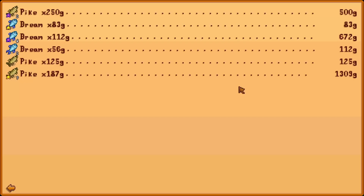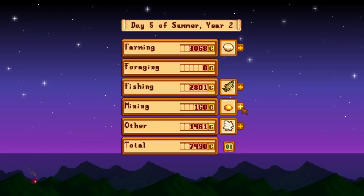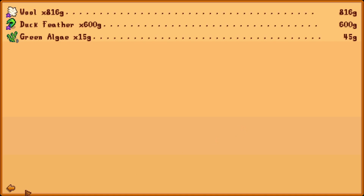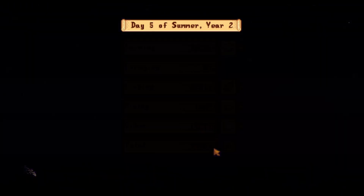So our catch for the day, look at all those fish. That's beautiful. And those gradient fish really make a difference. Our total for the night was $74.90. So that is fantastic. That brings us up much closer to where we want to be. And with that, we're going to head into day 6 of Summer a Year or Two on the next episode.